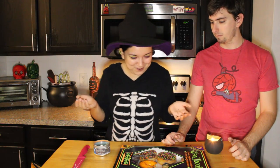We've made a mess here. This is all the cake donut, though. With that one, definitely make sure you have a plate. It's all crumbly. Look at that.